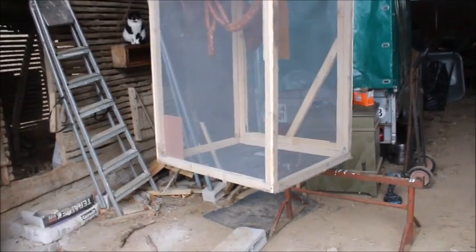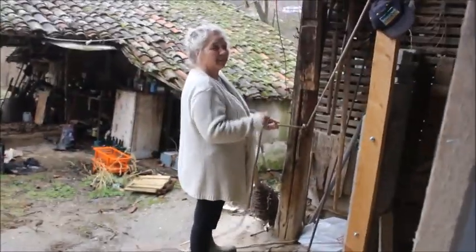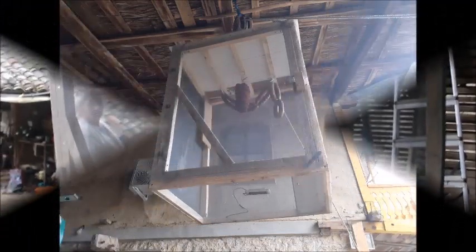But that's it. Teresa's holding the winch mast, holding the winch, and we're going to hoist it up. Hoist it! Hoist it! So at the moment it's just hanging there. You might try and beat it.